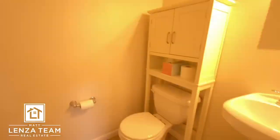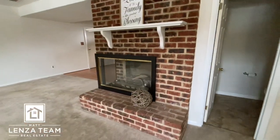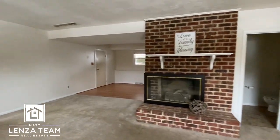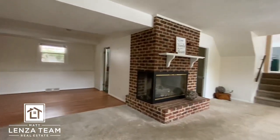Let me pull you down here. All right, just a little half bath. Actually, not that little. It's a good size. Just sold a house at 101 Gristmill, and for whatever reason, that fireplace reminds me of it. Big space. Look at this.